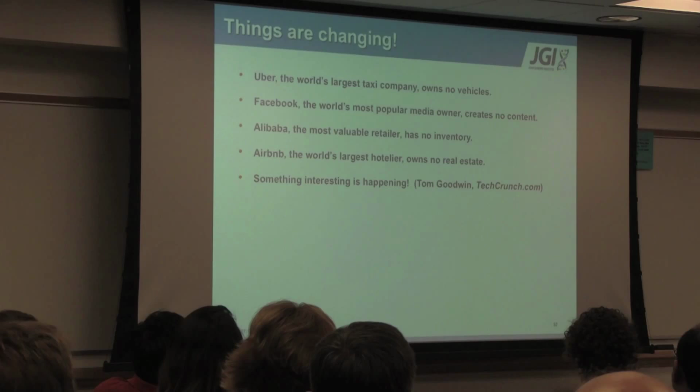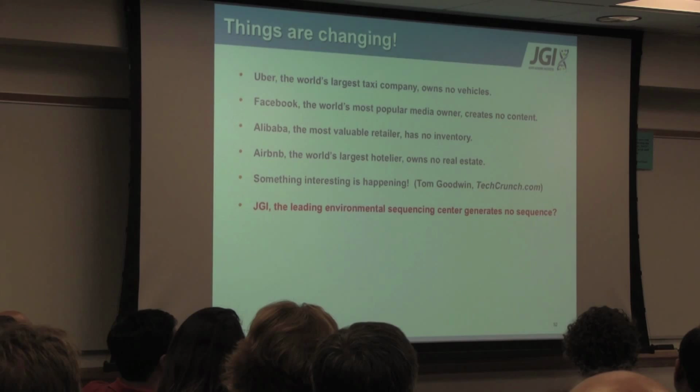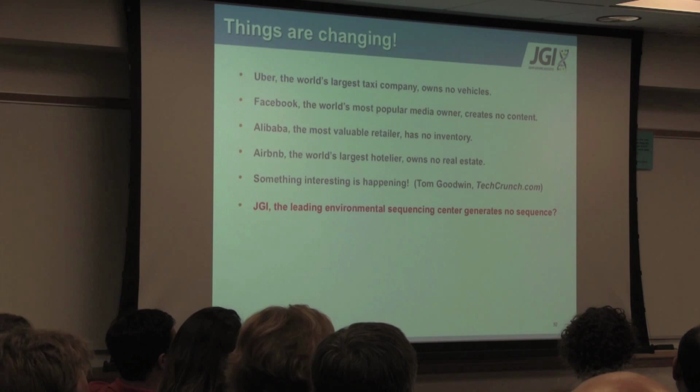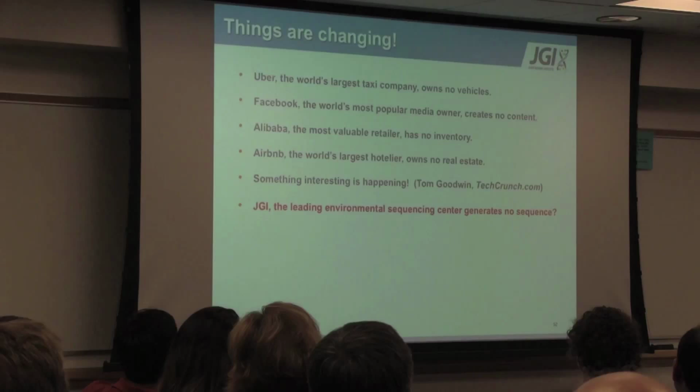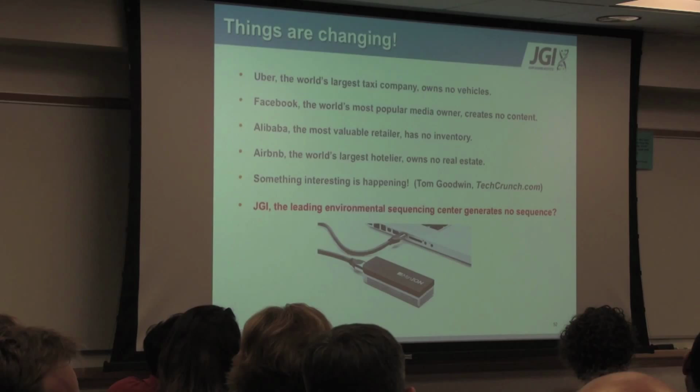This is from Tom Goodwin, who actually wrote these words that Tom Friedman was quoting. So can you imagine a day when JGI, the leading environmental sequencing center, generates no sequence? I can. I don't think it's going to be any time real soon, but I can definitely imagine that time is coming. And so what? Well, we know that time is coming now that Oxford Nanopore is more than just an endless discussion at meetings. There's actually a device. We actually have some. It actually generates sequence. And as technologies do, it is getting better rapidly.